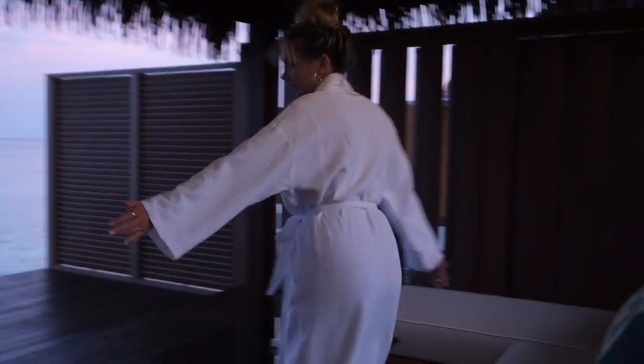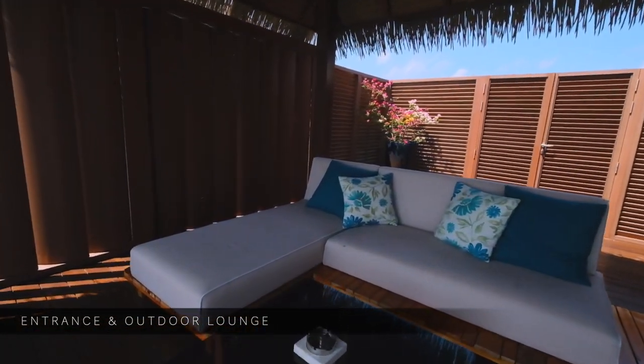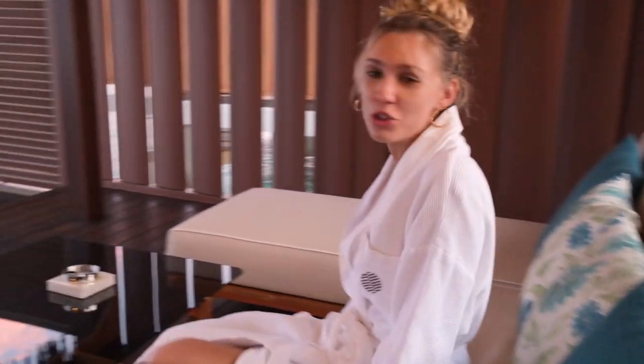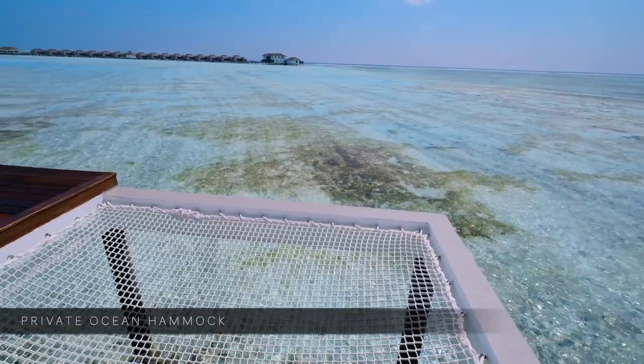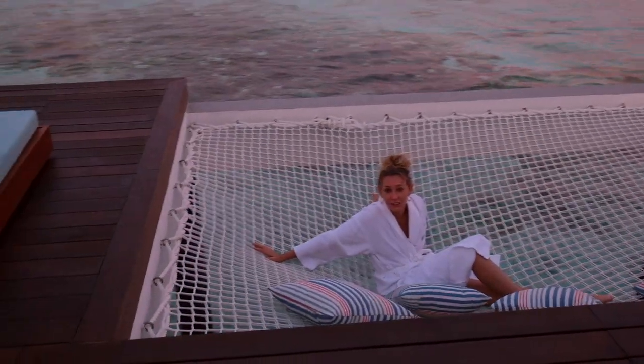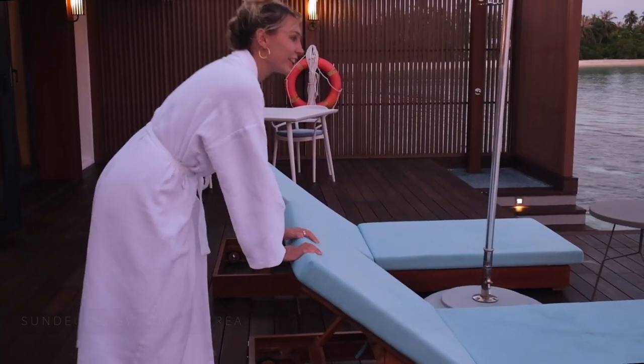So this is our little lounge area where we would normally have games night with friends, but we don't have friends, it's just us. So we'll just be enjoying cocktails here. Here we have a hammock, a view of the ocean. It's actually much comfier than it looks. And then we have our sunbathing chairs here.